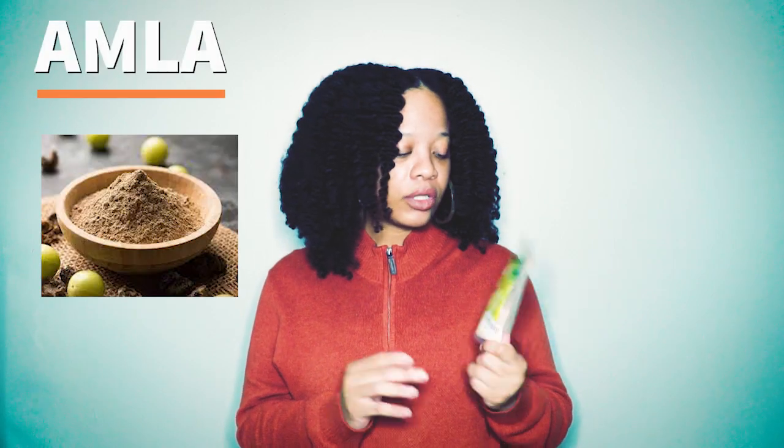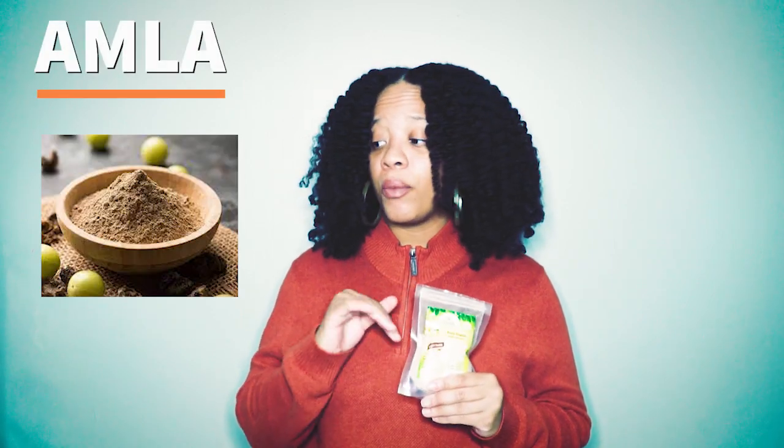But the next powder I'm going to talk about is going to be AMLA powder. So I've been using AMLA powder from way back in 2015-16 when I first started this Ayurvedic hair journey. This was the second Ayurvedic herb that I incorporated into my hair regimen, and I have not looked back since.